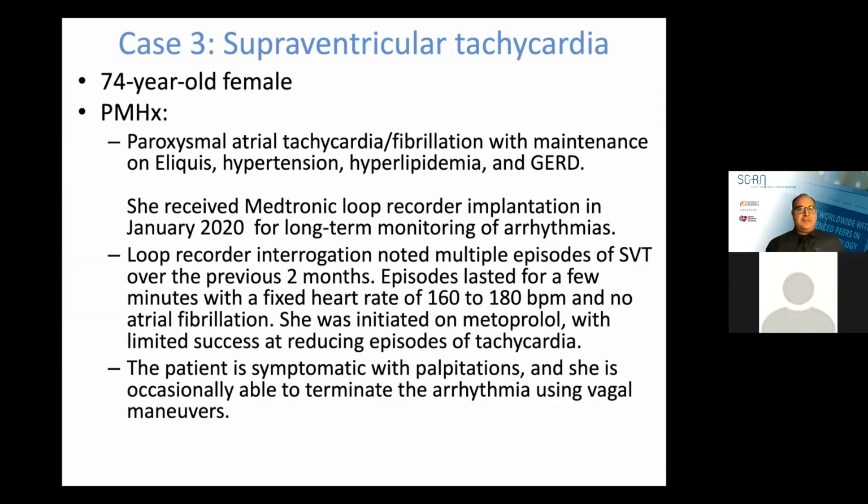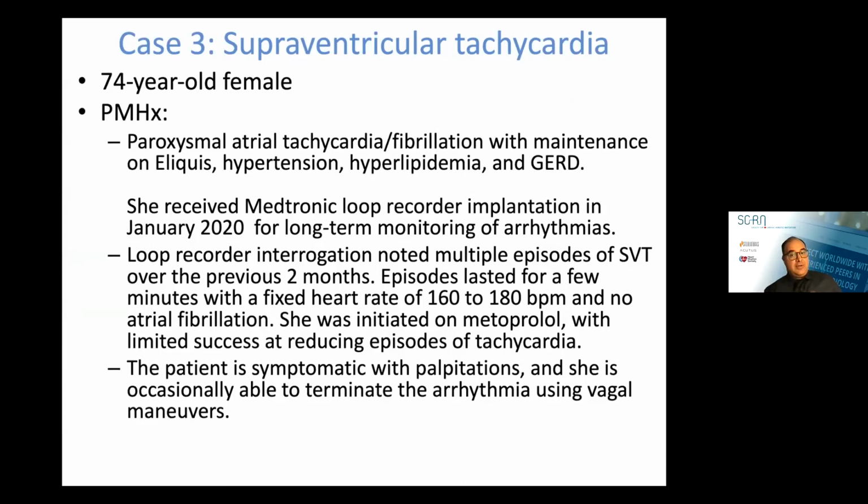So the third case was an SVT case. It's a very interesting case. 74-year-old female had a history of atrial tachycardia and fibrillation, actually for years, been on Eliquis, and hypertension, hyperlipidemia. Continued to complain of palpitation. And whenever we put a monitor on her, we couldn't capture anything. And she ended up getting a loop recorder in 2020.